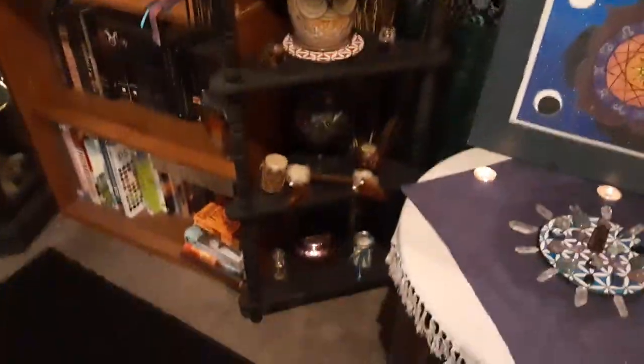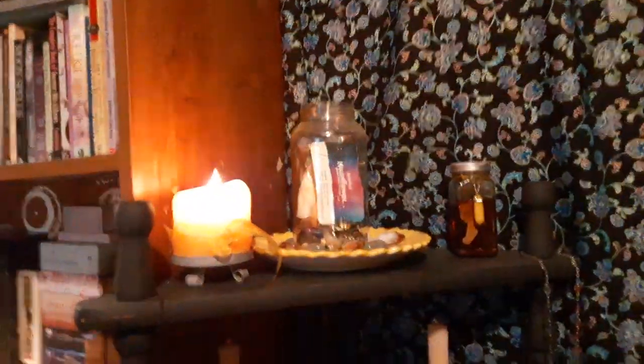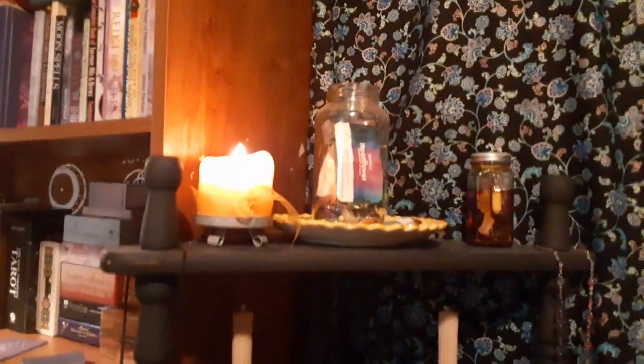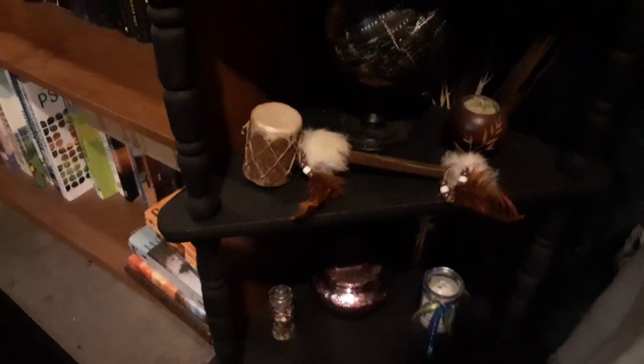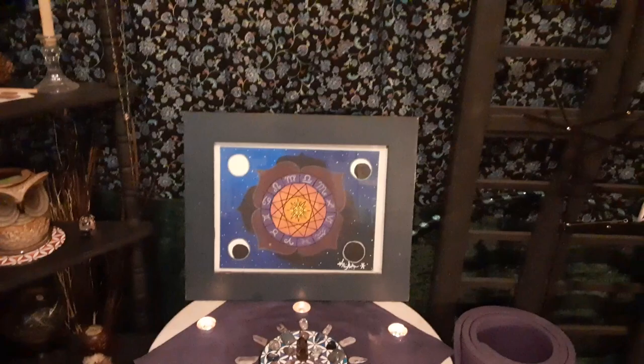And then over here is another little corner shelf. This up here is my money, prosperity magic going on here, success bowl and candle, and this is success oil that I made that I use to anoint the candle and myself and all my money workings. And then this stuff is just more pretty stuff that I've collected over the years. A little drum and things. And then my sign that I can't hang on my door, but I decided to keep. A painting that I made.